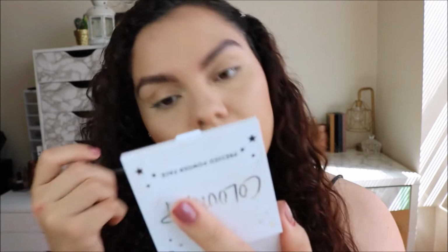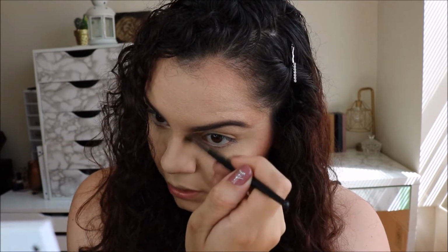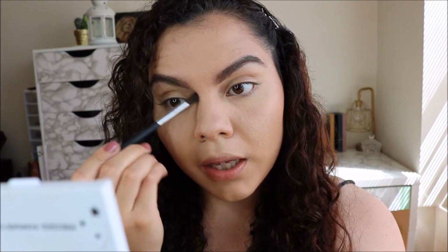I'm not too sure where my favorite nose contouring brush is at the moment, so I'm just going to use this pointed blending brush with this bronzer. I'm not going to do a full contour, I'm just going to put it on the side of my nose a little bit and then blend it up in this nook just so it looks a little bit more natural, you know.